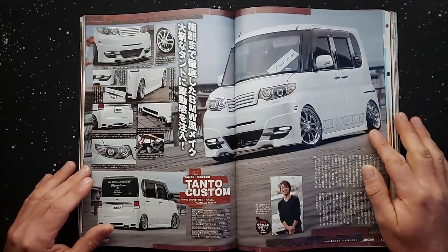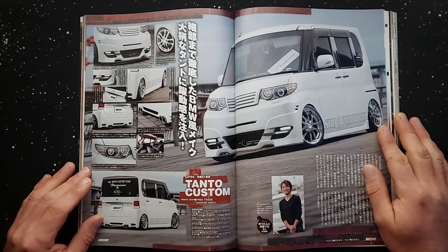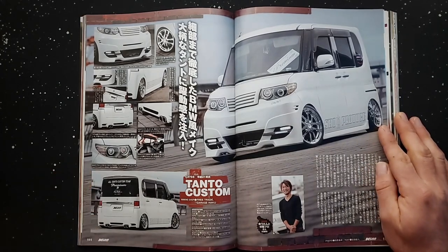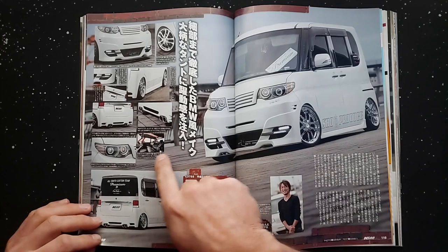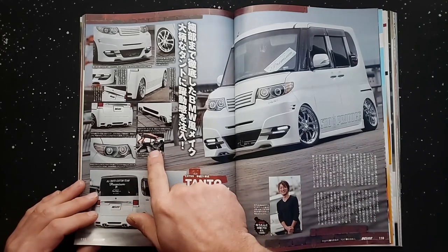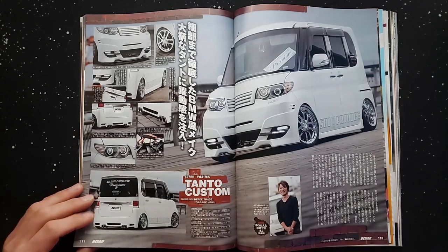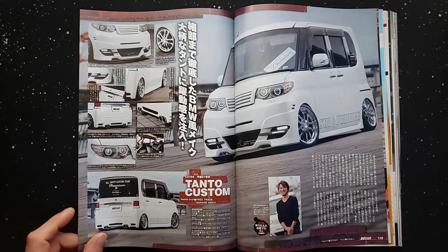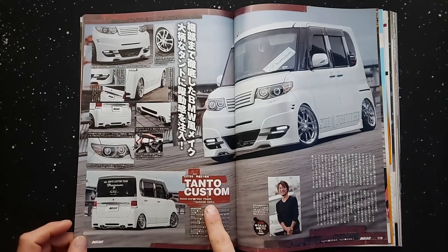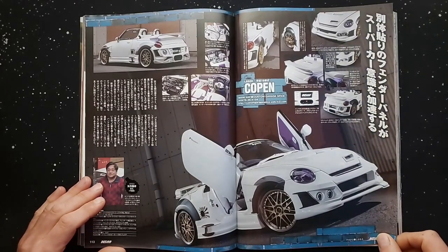Let's show produce. I haven't seen this car before, but we've got broken rear wheels again. Unfortunately. It doesn't look as broken here, though. Interior looks tasteful, kinda. Yeah, we've got orange highlights instead of orange base, which is cool. The Tanto Custom. Free trade. He's free trade. Make him an offer. Swap him something. Over we go.